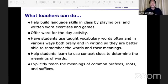Have students use taught vocabulary words often and in various ways. Kung yung mga word of the day natin sa school or yung word of the week for the week, dapat we allow the students to use these words, no? In writing or in speaking. Help students learn to use context clues, no? Yon. Napakahalaga yung teaching of context clues to know the meaning of the difficult words out from the context.